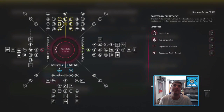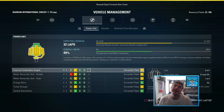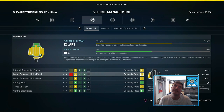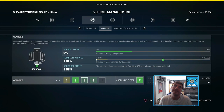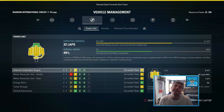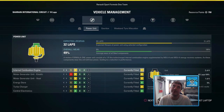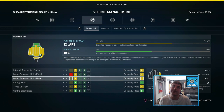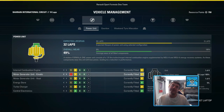By the way, that is our reliability so far. There's our gearbox. It's just unbelievable, really. I think we're going to have to start taking some new power units soon. It is just getting beyond a joke. I mean, look at how worn the first lot of things are. Absolutely ridiculous. I mean, we've already lost one of the MGU-K units.